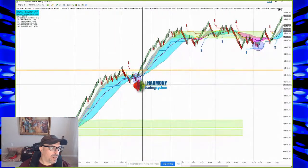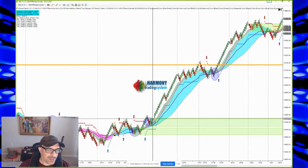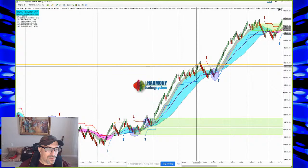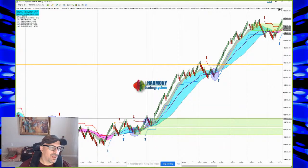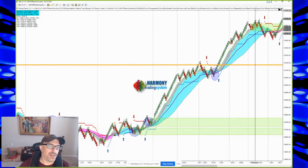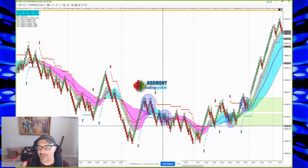Small captain setup here for a run. A captain setup, another captain setup. Look at that bad boy right here. Boom. Let's put it in perspective. 773. That's the 320 point move in that rotation. Then you got another couple of 100 point moves and setups. And it really sets up the narrative for the intraday trading as well.